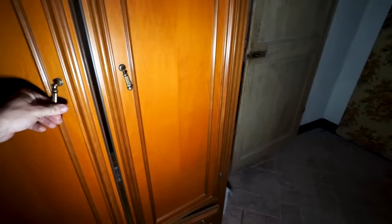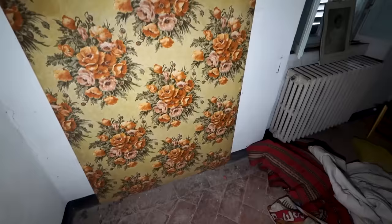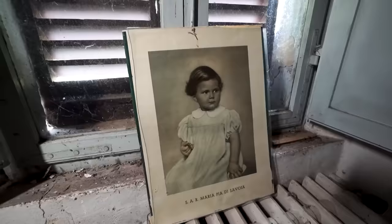Books, but they probably reveal a location, so I'm not gonna film them. And then we have this coat hanger up here. Upholstery coat hanger. Beautifully upholstered. And in the middle of it, there's a mirror. It's a nice piece of furniture. Really love the flowers on it as well. A picture of a child at the back here. Some religious text underneath it.